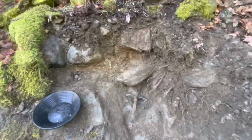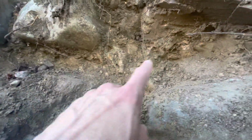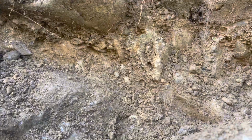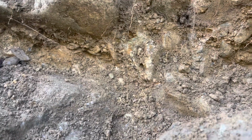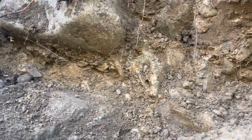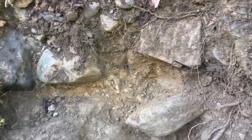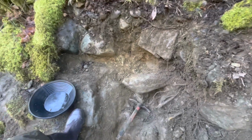And here's the progress. I'm getting down to a layer. This layer right here is really, really compact. I haven't come across much like this at this creek. And I did a test pan of that. That was the last test pan I did, and I got that 10 flake. It's just interesting, it's super hard to dig in. It's almost like a caliche layer that is starting to decompose. I don't think it is, because there's rounded, rolled rock in there. But anyhow, there's the progress.